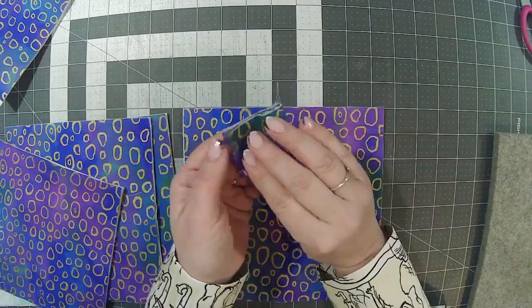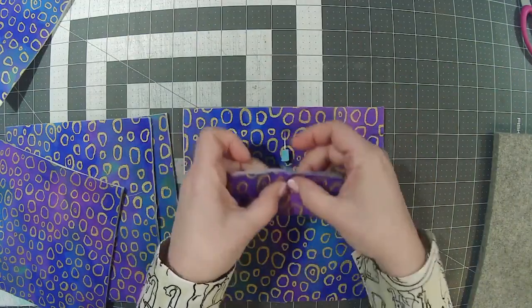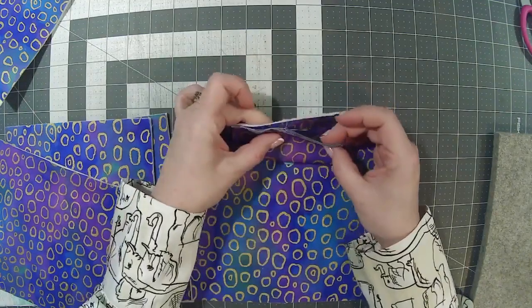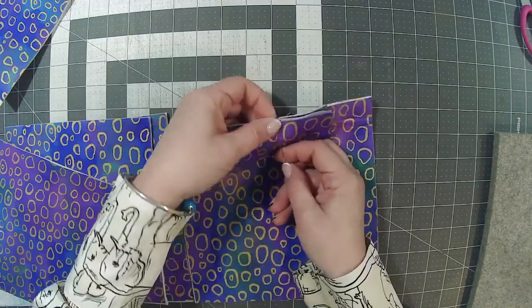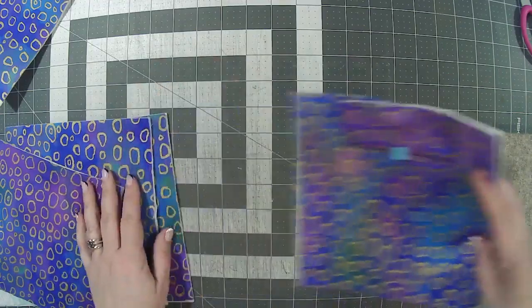Find the center of these like that, line those up, all the raw edges together. There's the fold down this end, and pin that one in place. So I'm going to do that on all 4.